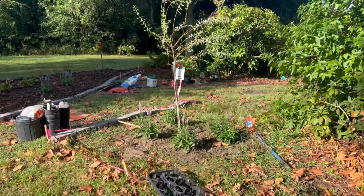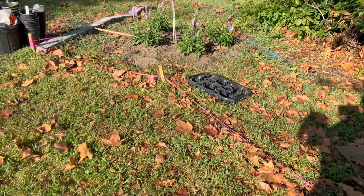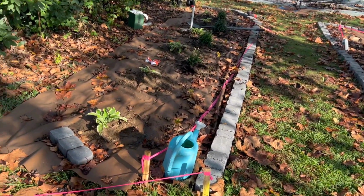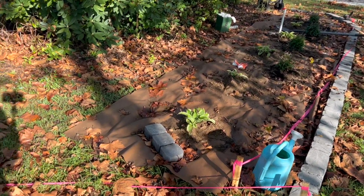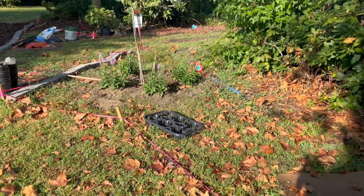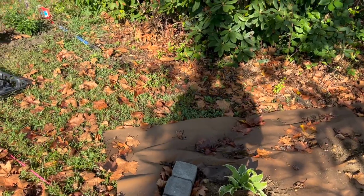So that's that. I'm going to work on, actually, you know what? I really need to start doing this edging in here. I'm going to need to go get some more of that spray paint, because I want to circle, and right now all of the lines have kind of washed out.